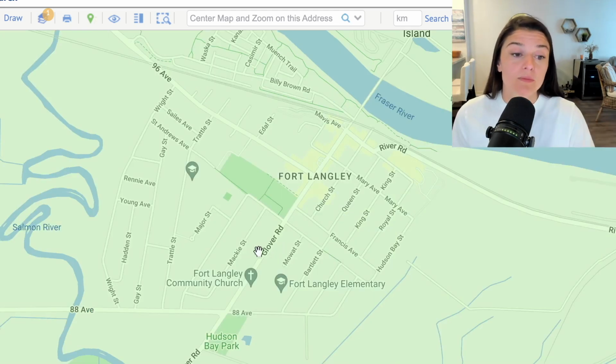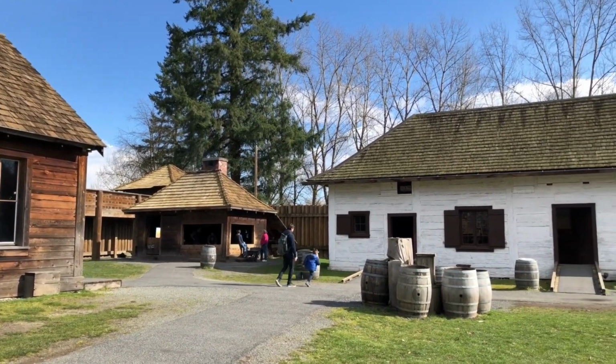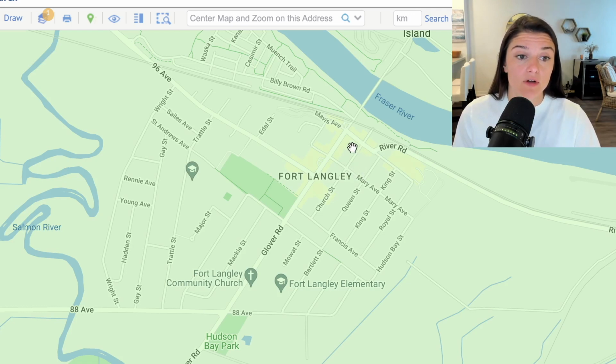The more original portion of Fort Langley is on the south side of the train track. So it's just in this area here from Wright Street all the way to Hudson's Bay Street. And this is where you're going to find the Langley National Historic Site. They are constructing more townhomes and condos and building a new museum. Those are still under construction, but there will be some more townhomes and condo options available to Fort Langley soon.